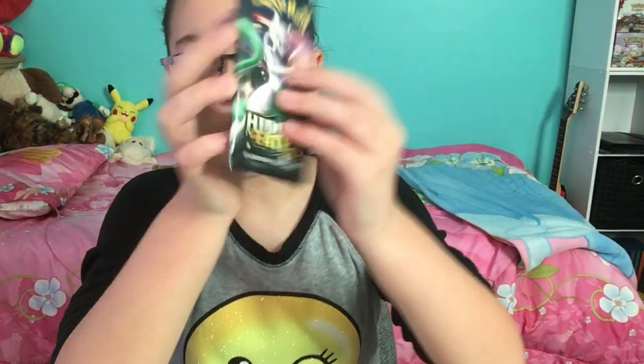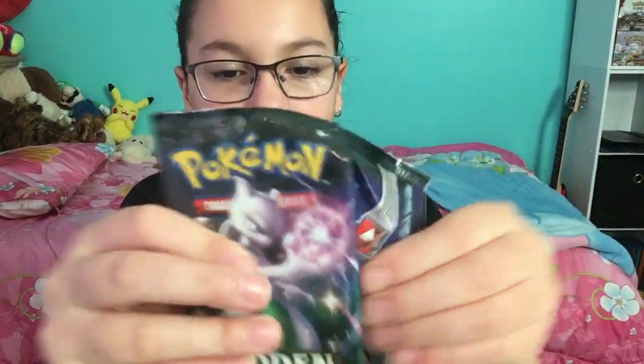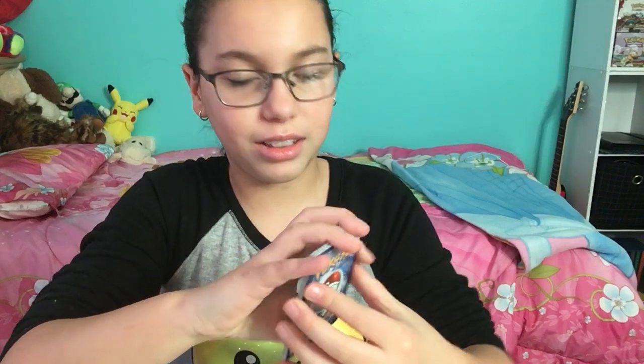Alright. Oh my gosh. We got Mewtwo GX, and let's see what we can get. I hope we can get it. I love the full art shinies. They're really beautiful, the color scheme and just the way that they are. I don't know what it is, really. They're just really nice. We've got the Steel Energy.